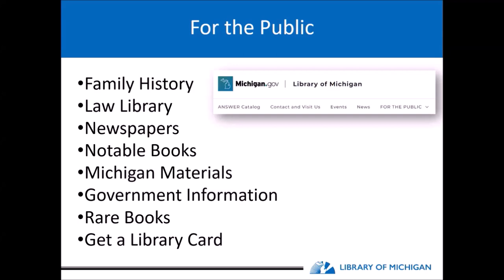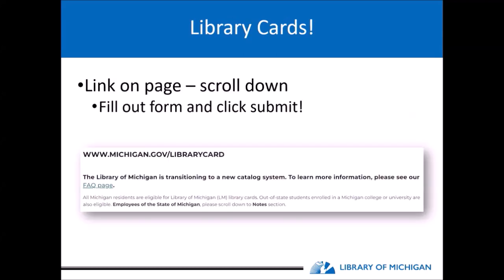So at the beginning of the presentation, Adam did post in the chat a link to that page on the website, or you can go to our website for the public and then click on get a library card. Once you do that, you want to scroll down and you will see the form. So again, if you're a Michigan resident, you can fill out that form, you can click submit, and it will provide you some access to some of the different databases that we have.